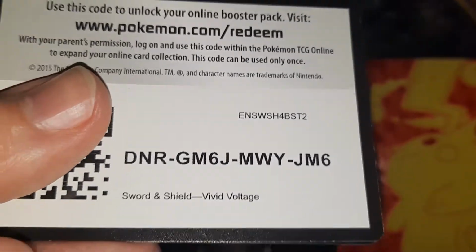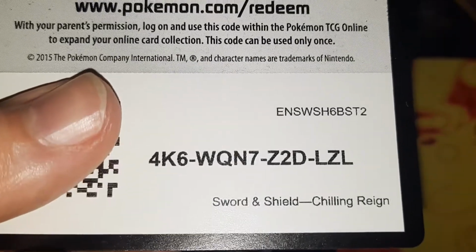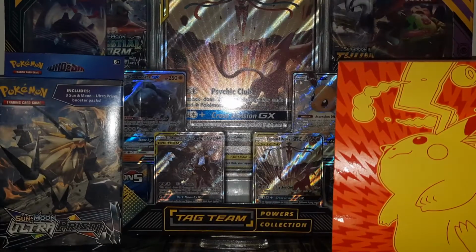So I hope that Pokemon just starts printing everything that's coming out currently in large quantities and leaves the older sets alone, because I don't want to see any more Burning Shadows being printed. I don't want to see any more Shining Legends being printed. That should be done.